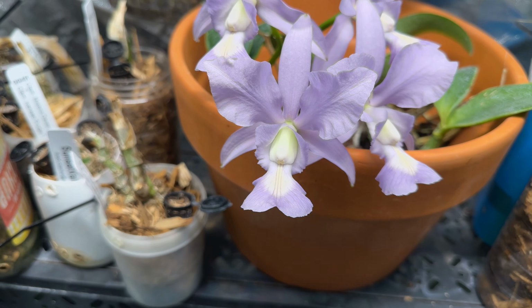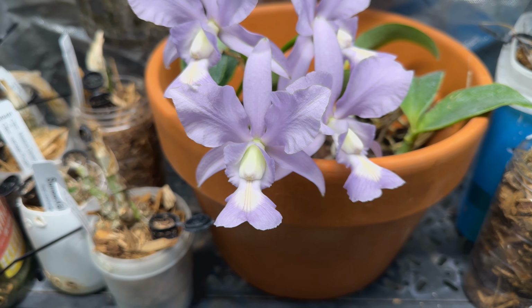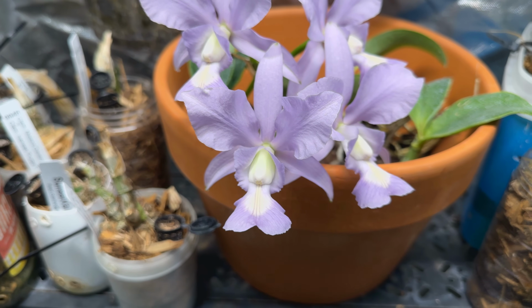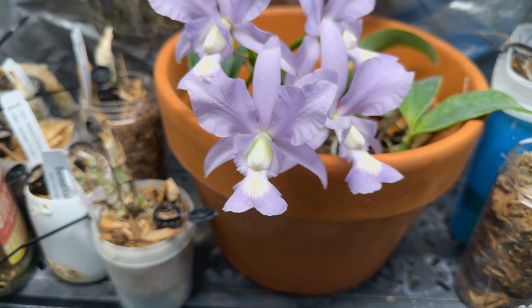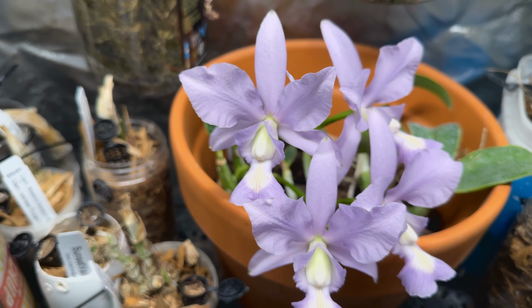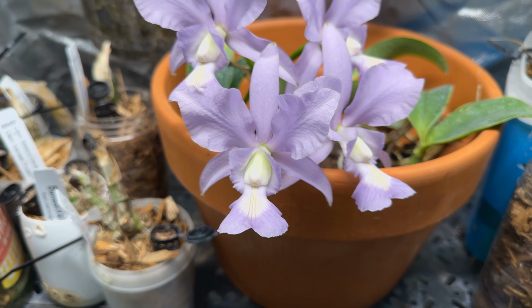But again, this is one that I was not expecting to bloom this year since I repotted it. Cattleya nobilior typically only blooms when it has a massive root system in a super big, healthy pot. Not a super big, healthy pot, but an appropriately sized pot, but with lots and lots of roots. Typically well established is what I'm trying to say. This one, being less than a year into repotting, is not well established and put out 2 spikes with 2 flowers on each, which is not a super strong bloom, but way more than I was expecting.